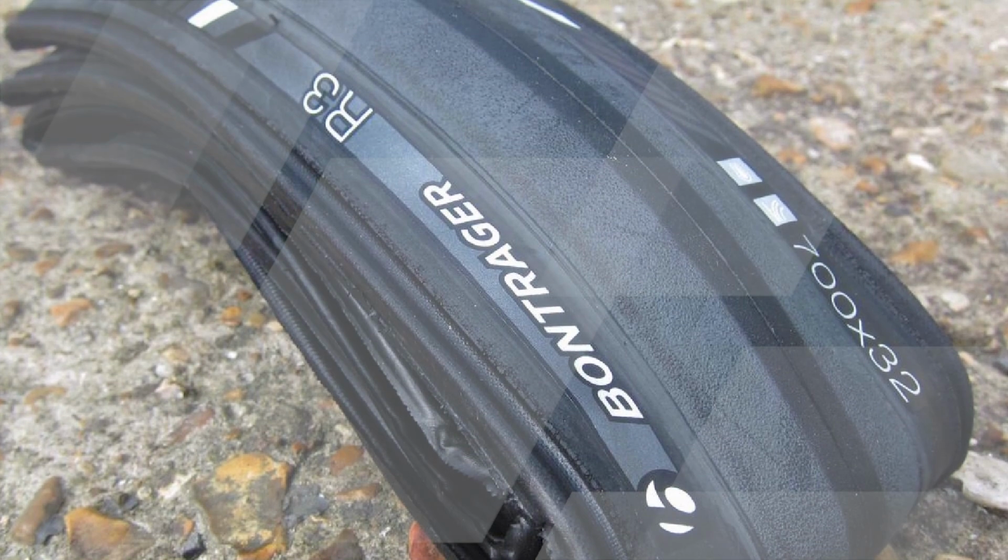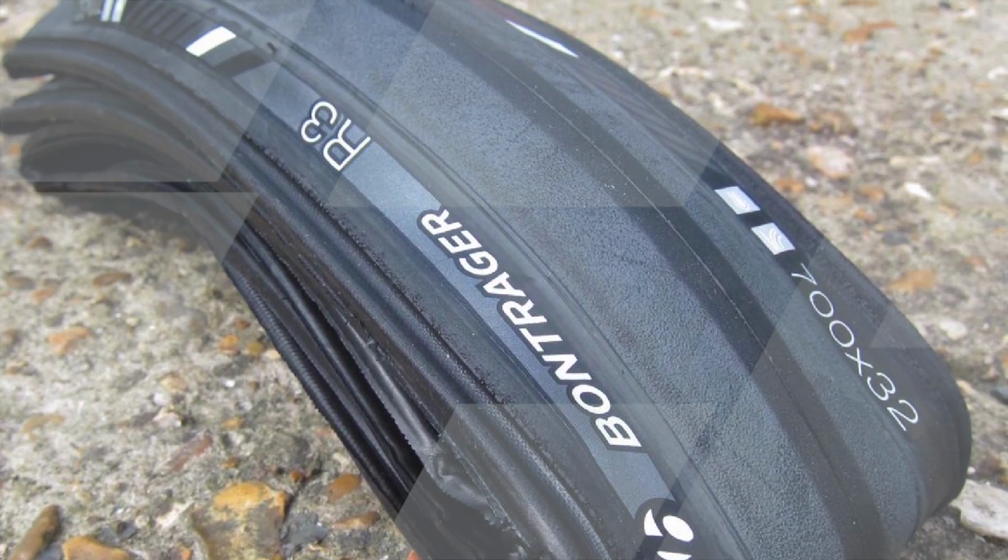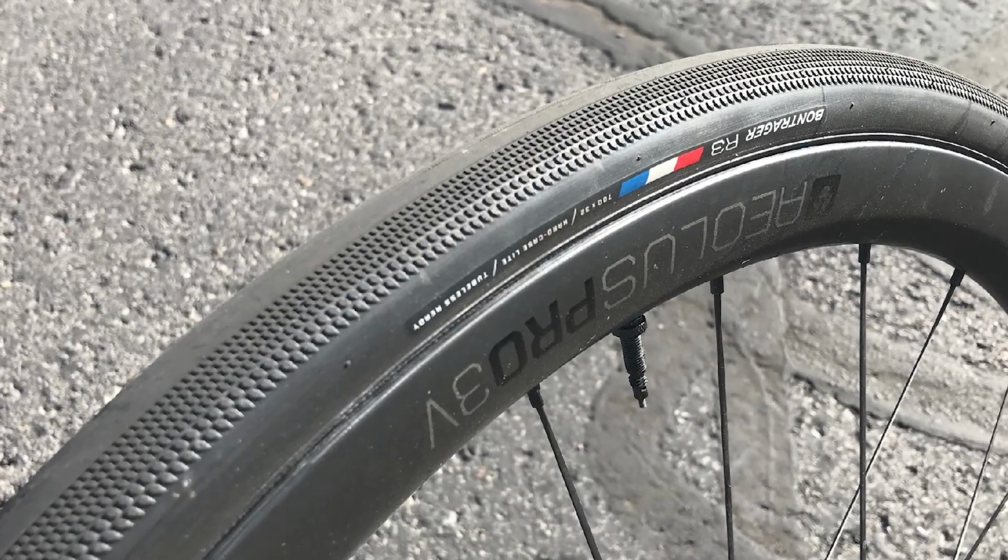The tubeless ready design enhances performance by allowing riders to run lower tire pressures, providing increased traction and comfort without sacrificing speed. Durability, 5 of 5. Durability is a standout feature of the R3 Hard Case Light TLR.